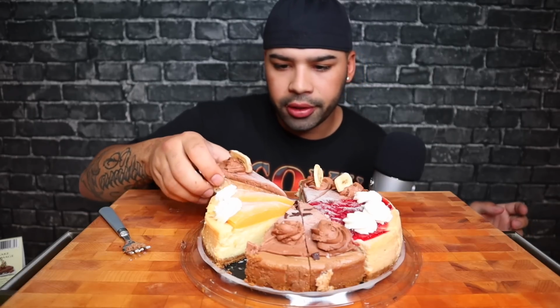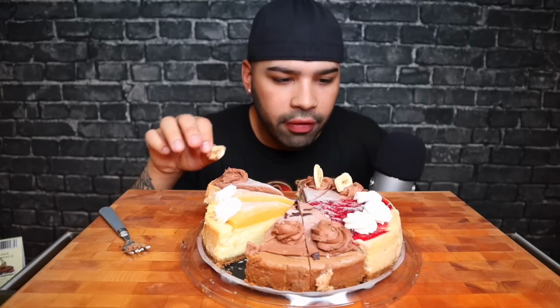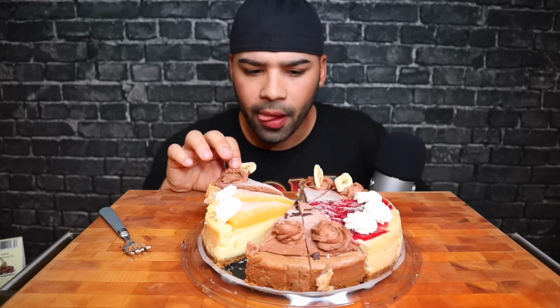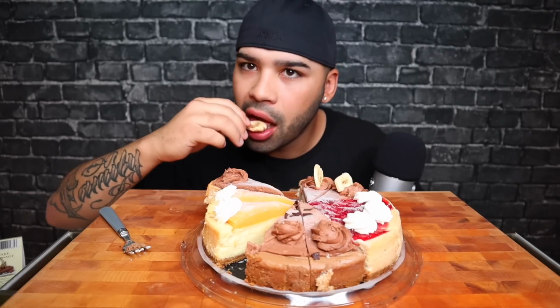I don't know. It's the banana one. Yeah, they had this in the freezer at the Superstore, and I let it defrost because I was not going to eat a frozen fucking cheesecake.